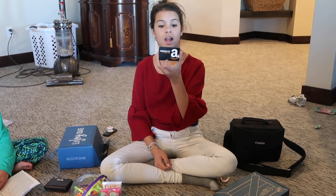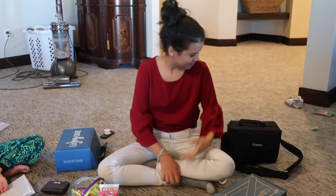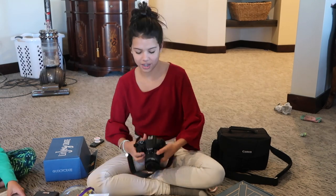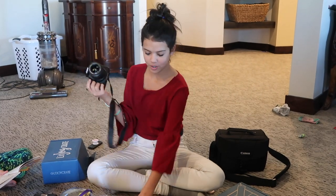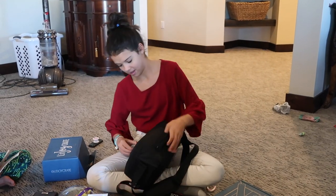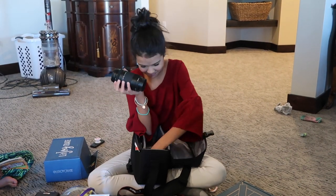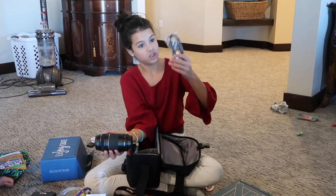From Santa, I got this Amazon gift card for $50, which goes with my camera I got. Santa got this gift card, and I think he got it because he knew my parents were going to give me this camera. And so I'm going to use this Amazon gift card to buy stuff for my camera. So I got a camera with a lens, and then I got a bag with a bigger lens. And then I got this cap, which goes to this lens, and a charger.